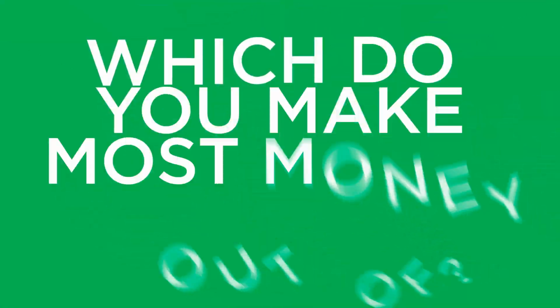Yes. Which do you make most money out of? At the moment, commercial. Why? And are your loan to values about the same on each portfolio? So it's all within one portfolio, which I'm not sure whether I'd go doing going forward, but I make more through commercial because my loan to value is a lot less. Okay, so we're not comparing apples with apples.